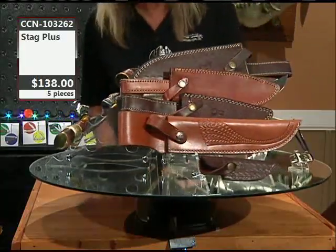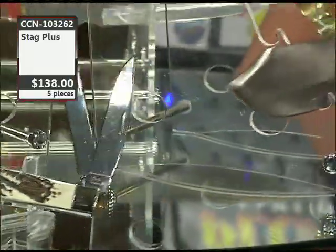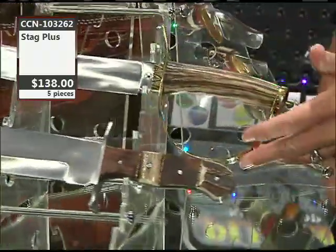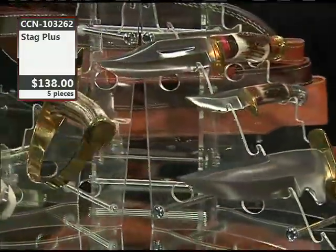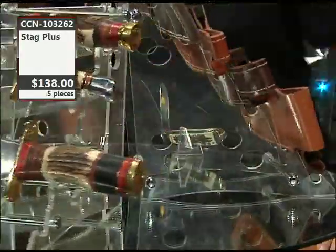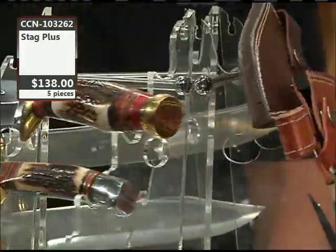Cool. We have a saber style guard on a deer stag buoy. That is really cool. Look at this right here. I'm going to pick that up here in a second. We have the walnut handle and the stag spacers, and then here on this particular rack, lots of stag. And then some stacked leather and some hardwood spacers, brass guard and pommel.